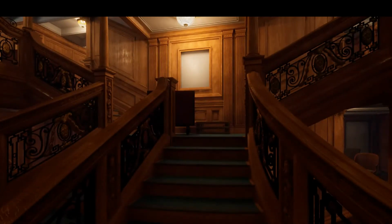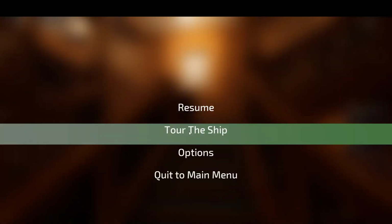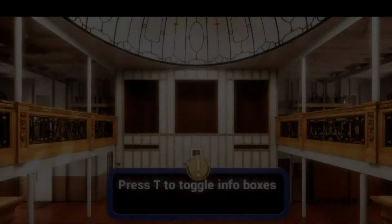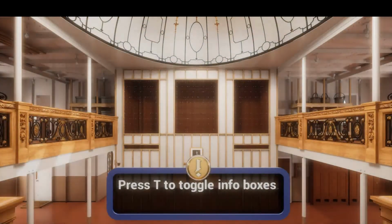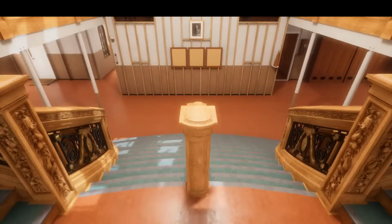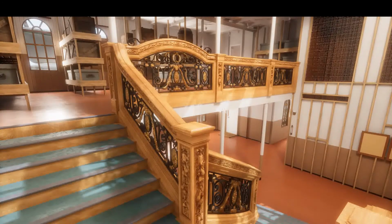Okay. That's the RMS version of the Grand Staircase. So now we are going to switch over to the HMS version of the forward Grand Staircase. They've gutted it. The pipe organ, the beautiful wood paneling, the questionable blue flooring. The one comfort is that it's being kept safe from the Hun's brutish fist.